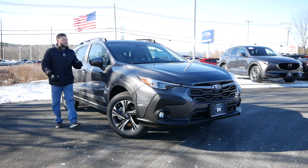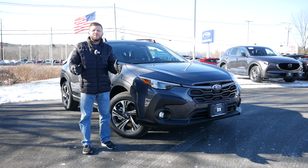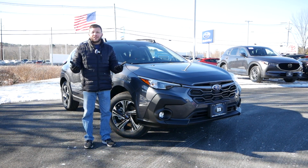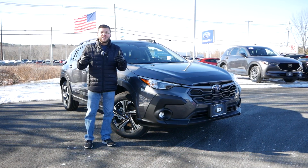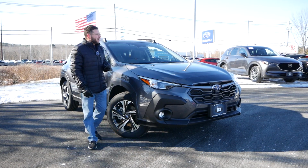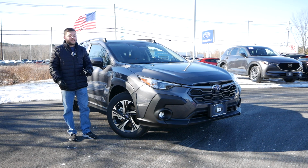In the race to becoming the best-selling subcompact crossover in 2025, Subaru's had to make a few changes. As we found out a couple of weeks ago, the Chevrolet Trax has now taken over this segment under $30,000. But Subaru isn't going away quietly. Today we'll be taking a very quick look at the 2025 Subaru Crosstrek Premium.